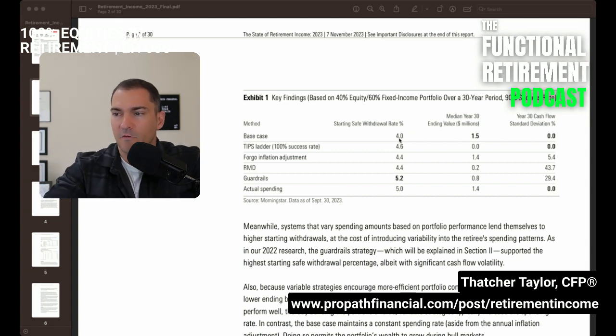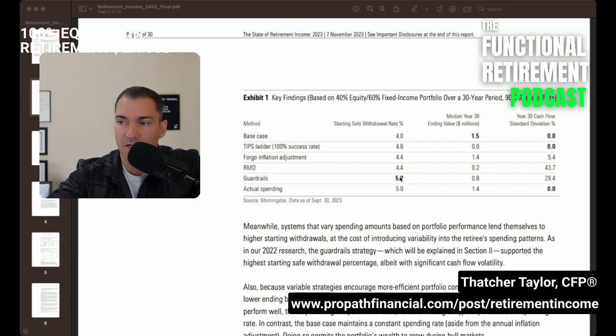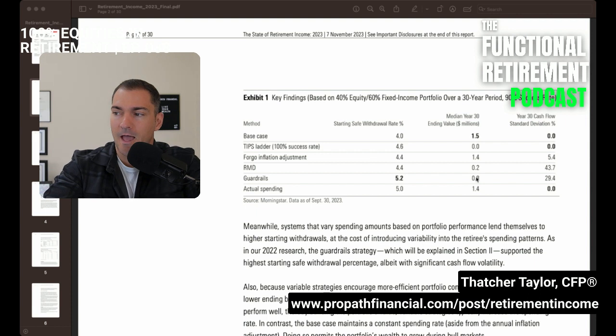But basically, for each one of these methods, the safe starting withdrawal rate was between 4% and 5.2%, and 5.2% was the highest using the guardrails approach, which is a more dynamic spending strategy. With this method, the guardrails at 5.2% starting safe withdrawal rate ended up with a little bit less at the end of retirement than the other methods. But that's the trade off. You've got to spend more. You've got to enjoy your money. You still left a good portion, but the median ending value in millions was 0.8.